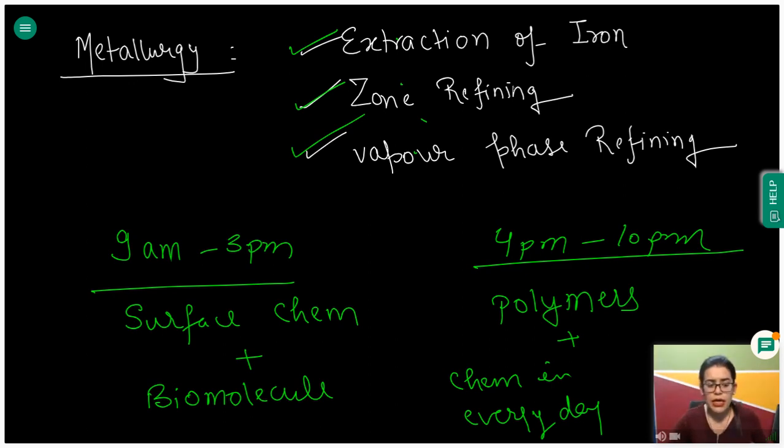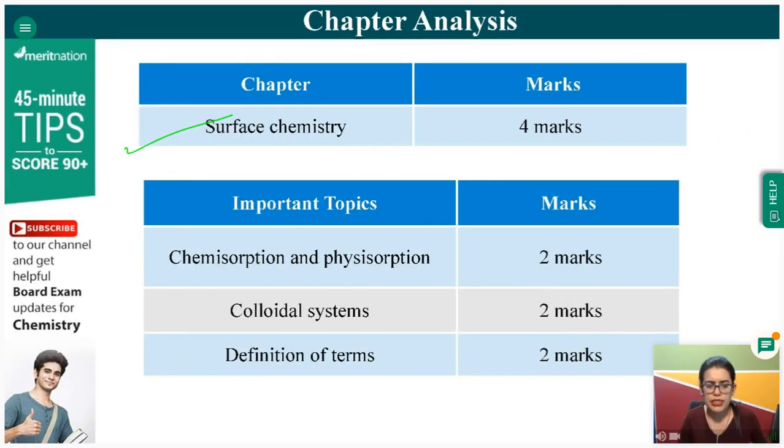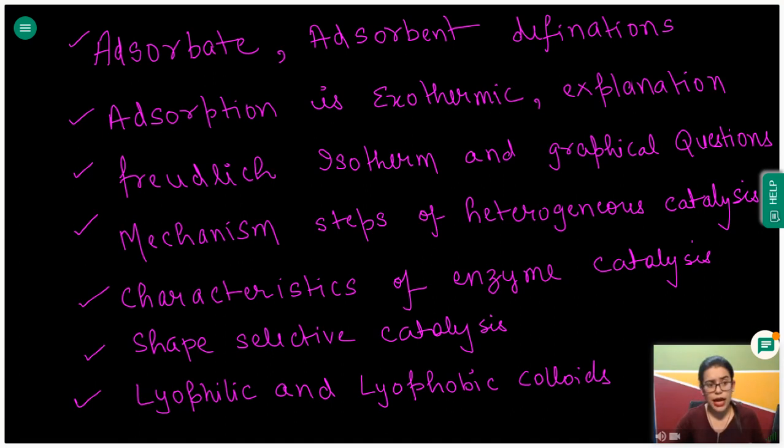Now surface chemistry, what is important? Adsorbate, adsorbent definition. I have mentioned these important topics just for your help, so that when you have done all the previous year question papers and all the NCERT back exercises, you can go through all these things so that it comes to your mind that yes, I have done them.